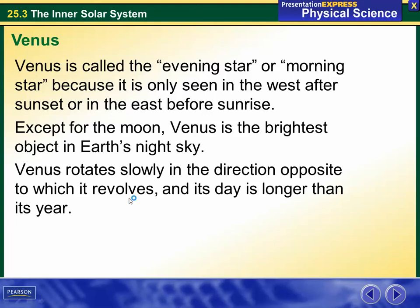And Venus rotates very slowly on its axis, in the direction opposite to which it revolves, which we can talk about more. And its day is actually longer than its year. To me, this is one of the most interesting things I learned when I started teaching this unit, that it takes longer for Venus to rotate once on its axis than it does to make a whole revolution around the sun. And this is probably going to be a good quiz question, that its day is actually longer than its year.